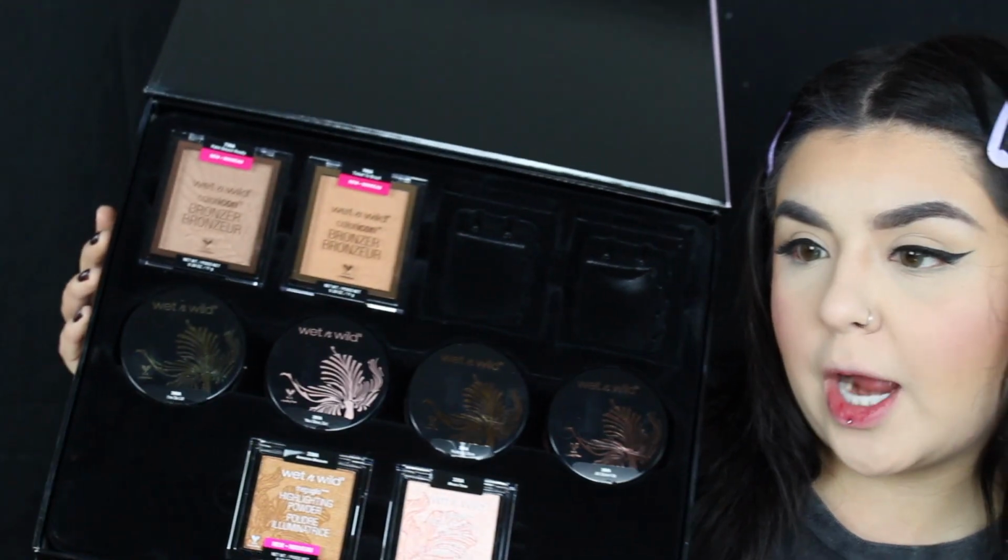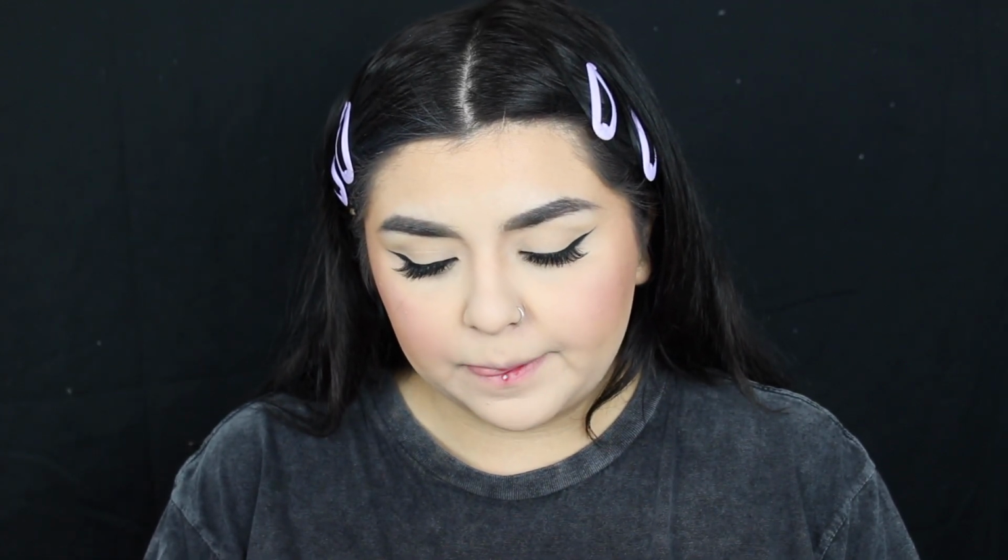So we also got the loose powder highlights, and I'm a mess. I can't take these out. I think I already know just by seeing which shades I'm going to use. I'm not a huge fan of loose powder highlights, but these look so pretty.